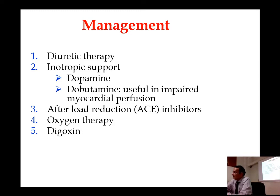But what happens? Oxygen improves the oxygen delivery to the patient. Remember, I told you two things. Oxygen delivery contains what? Cardiac output and oxygen content, CaO2. I might discuss that tomorrow. So basically, if you cannot improve the cardiac output, for some time you can improve the oxygen saturation.